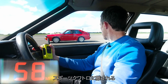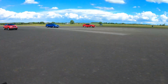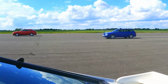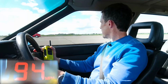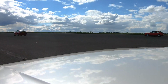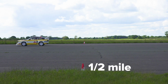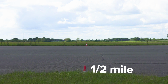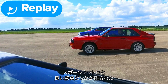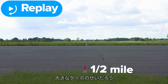Quicker than the Sport Quattro, but look at him go now. It's really interesting how this is pulling on the RS2. In fact, the S2 destroying the RS2. Yeah, that's the half mile there. Sport Quattro, I have you on the initial pickup, but then, yeah, you can pass. Yeah, I think my bigger turbo's got bigger lag, I guess.